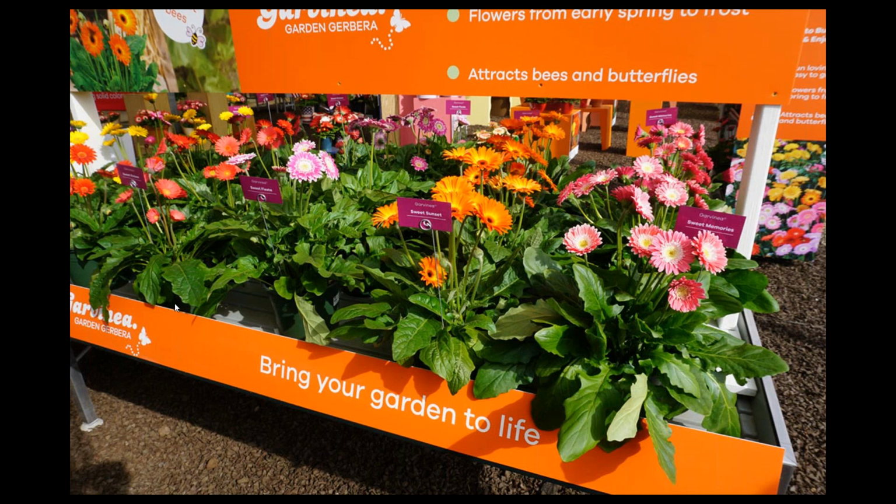Okay, then we found at Florist Holland displays. You'll see here some of the Garvinea Sweet series. We're continuing to trial and work with these as garden plants. As you know, a lot of these get diseases and things like powdery mildew and don't become very good garden plants, but these were bred for garden use. So we're doing some more work with those.